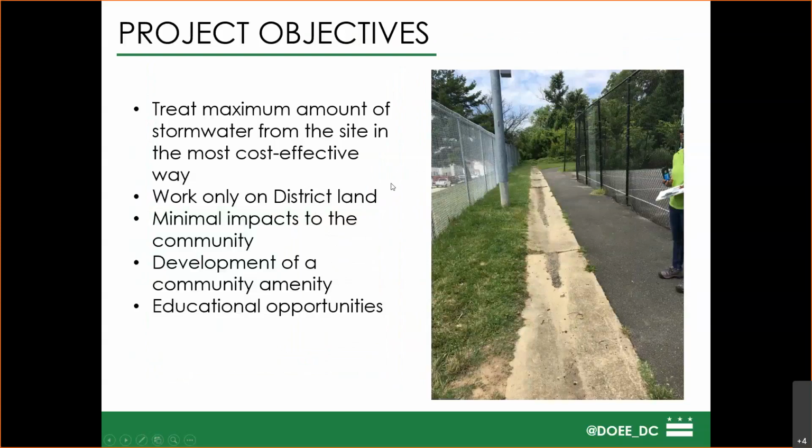So our project objectives are to treat the maximum amount of stormwater from the site in the most cost-effective way. We work only on district land, and that's because of our funder. And we want to have minimal impacts to the community so that you all can still enjoy and use those recreational amenities. And develop a community amenity there with the beautiful plants and the installation, and provide educational opportunities.